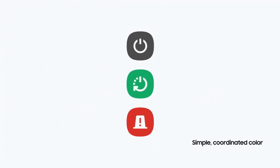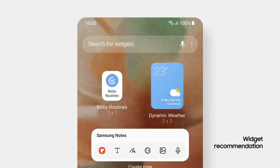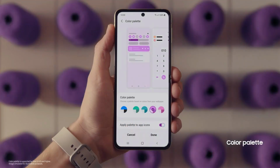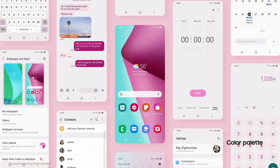Similar colors are now grouped together, making the interface more straightforward and easier to use. Samsung goes even deeper into this subject, allowing you more control over the visual elements of One UI. Material You design in Android 12 has also found a home in One UI 4, which uses your wallpaper to generate dynamic themes.